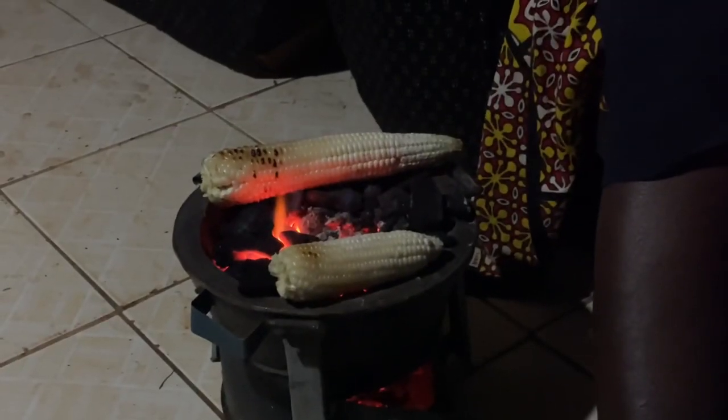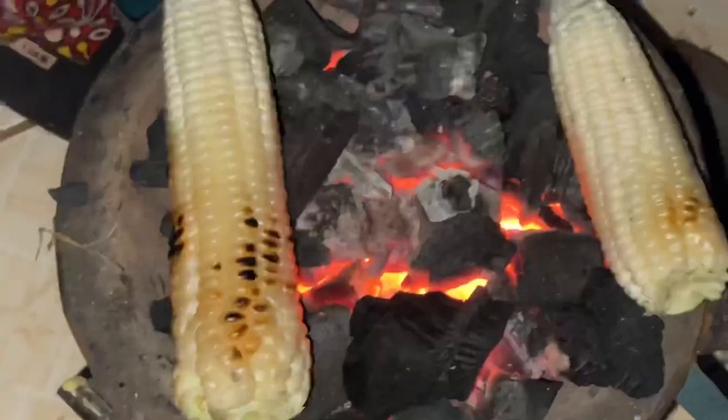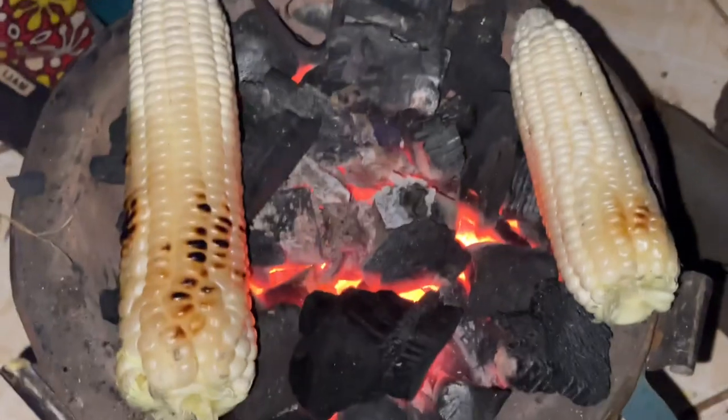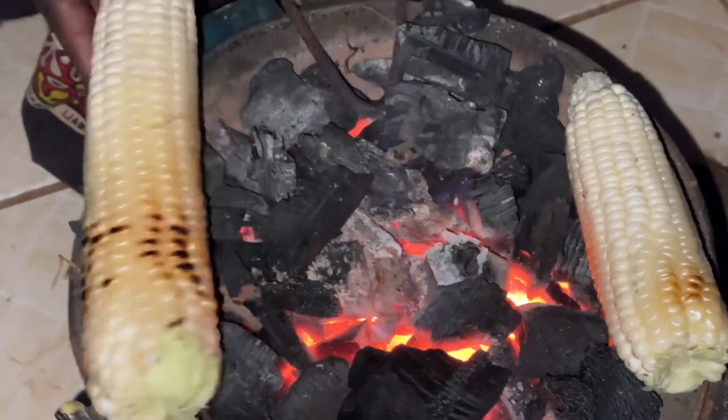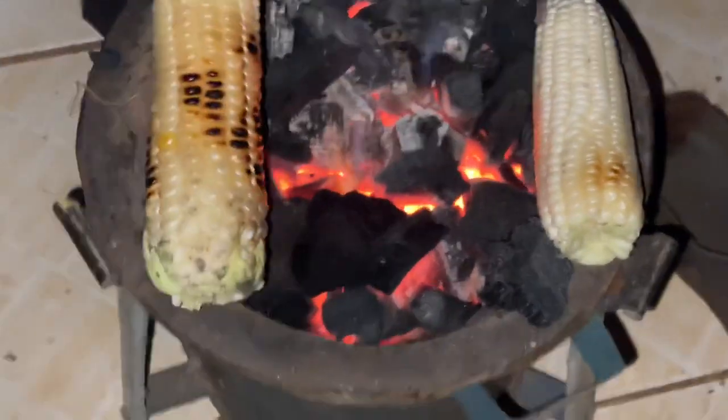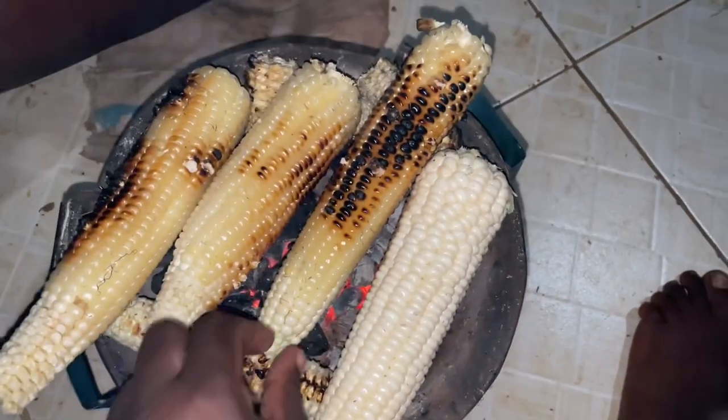This is the maize corn that we use. We are roasting it now because I love maize corn roasted. Like, I love corn. And this is the evening. This is what we do with my family. We cook and eat and laugh together.